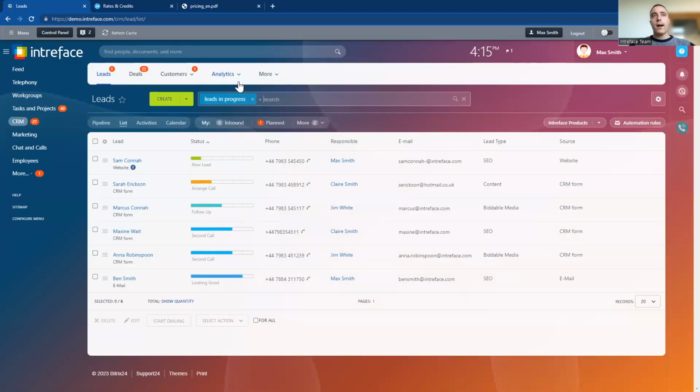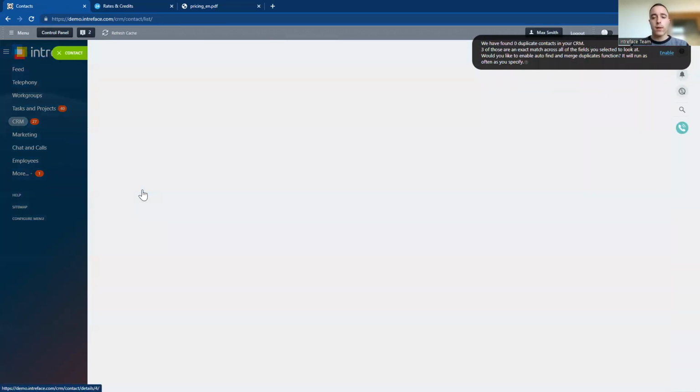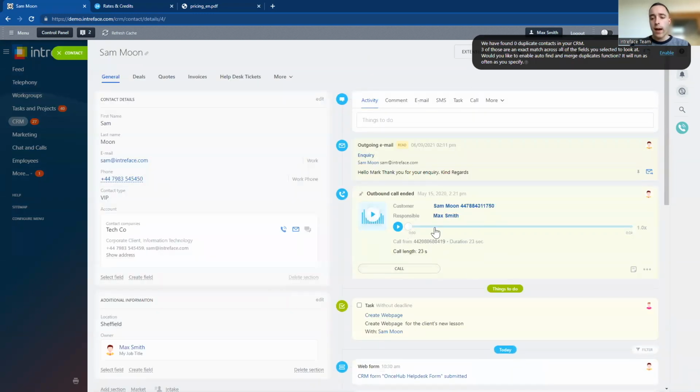If we go into our CRM, first of all, if we go into a customer's page, we can access the client's communications log. So let's go into a client's page here. Inside here, you can see we have some call recordings. This is where that setting that we turned on is playing action. From here, I can play the callback.